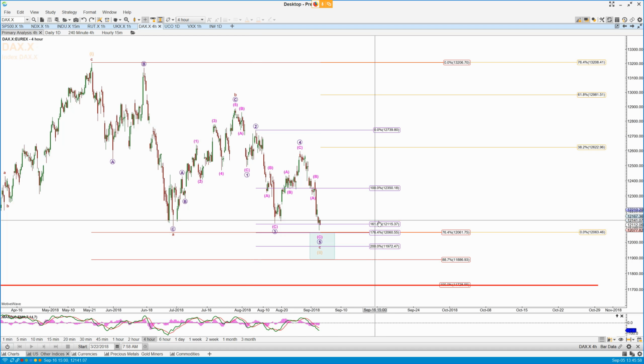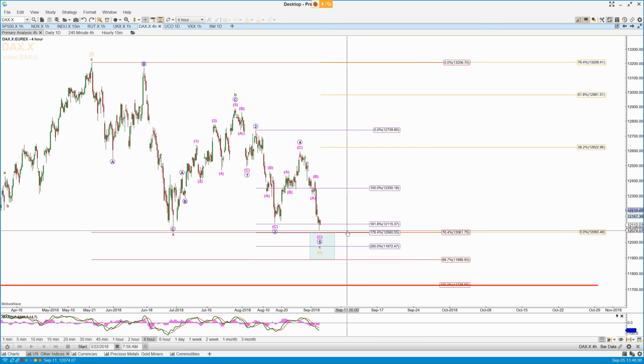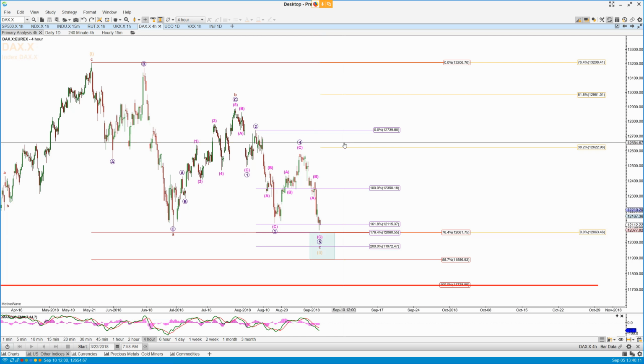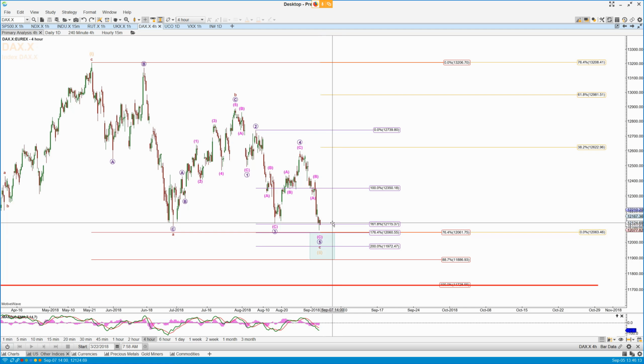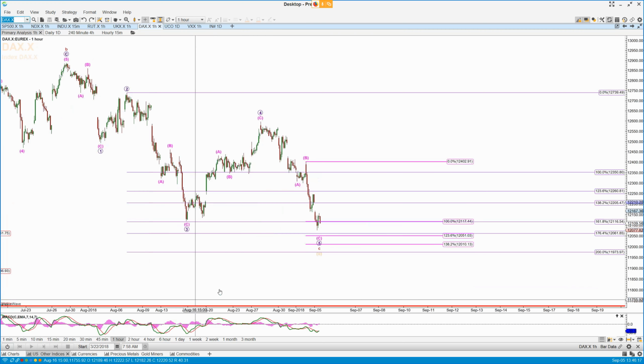B, then I've got all in ABCs, 1, 2, 3 into the 1618, 4 in a diagonal, A, B, C. We seem to have held just above the 764 and the 1764 of the diagonal and are starting to bounce. Another small low maybe, but I'm looking for this to complete imminently in the German DAX.